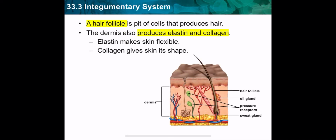Also, the dermis contains cells that produce elastin and collagen. What is the function of elastin? Elastin, from its name, increases the elasticity or flexibility of the skin. What is the function of collagen? To give the skin its shape. That's why shrinkage or clumping of collagen with aging will cause a change in the shape of the skin. That's why anti-aging products contain collagen.